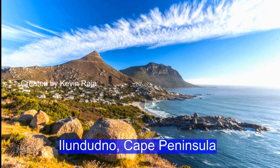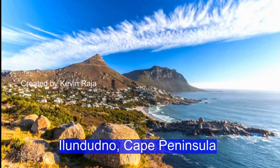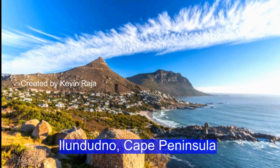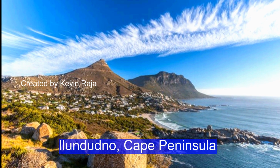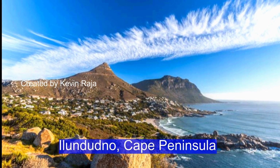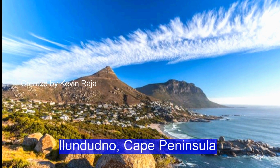Llandudno. Llandudno is a seaside suburb of Cape Town, on the Atlantic seaboard of the Cape Peninsula, in the Western Cape. There are no street lights, shops, or commercial activities. Llandudno Beach is one of the Cape's most naturally diverse beaches, surrounded by large granite boulders, and overlooked by mountains. It is a popular surfing spot.